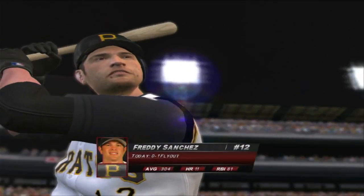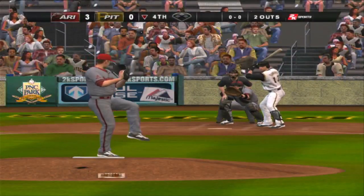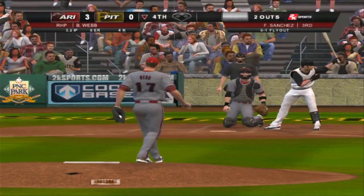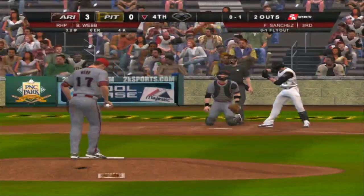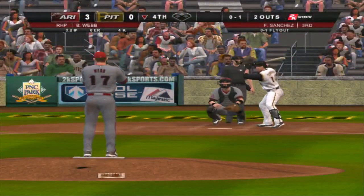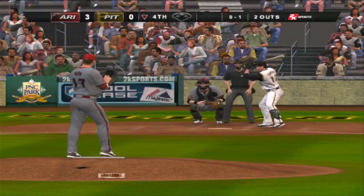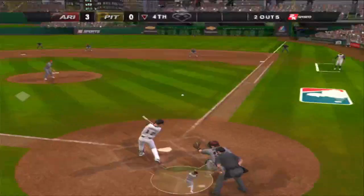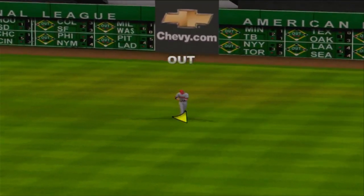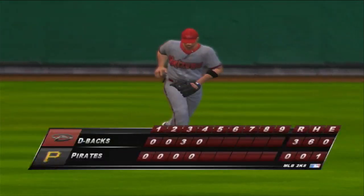He was a .300 hitter last year, finishing up at .304. First pitch to him. That's taken for a strike. I think that one flew on him a bit, but it still caught the zone. That swung on and a high fly ball to right. Upton puts it away for out number 3. And that's a 3-up, 3-down inning.